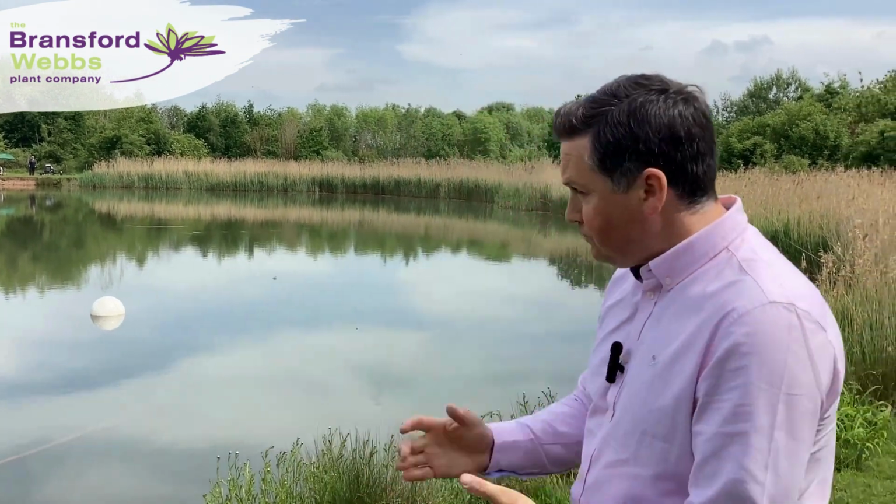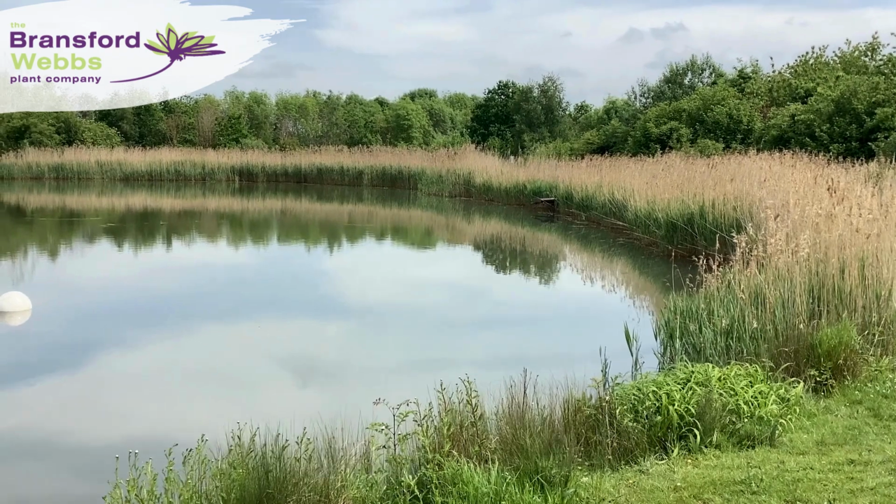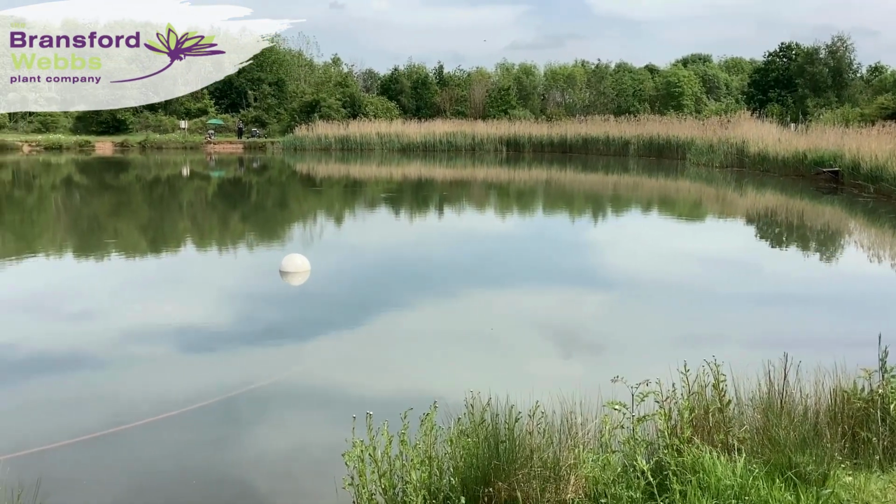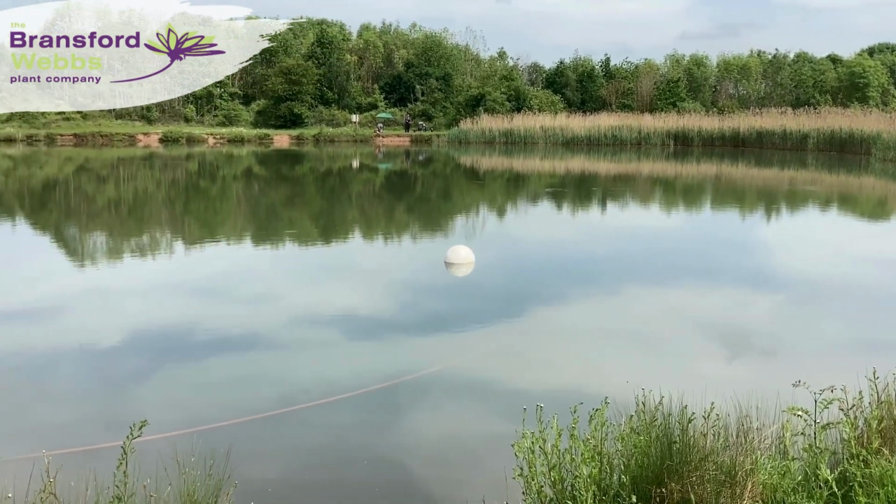Well, this week you're joining us on a part of the nursery that you very rarely get to see, but is one of the prettiest parts of the nursery. So we are up here at our top reservoir. We've got two reservoirs that feed the irrigation on the nursery. Between them they can store up to 64 million litres of water.